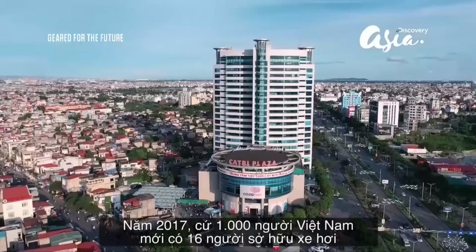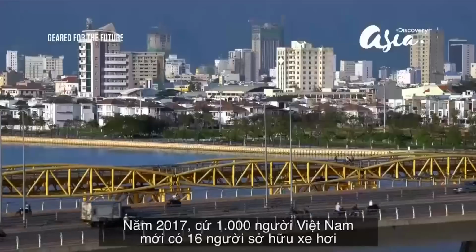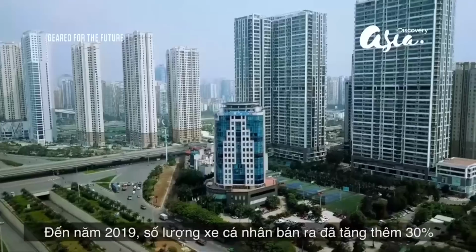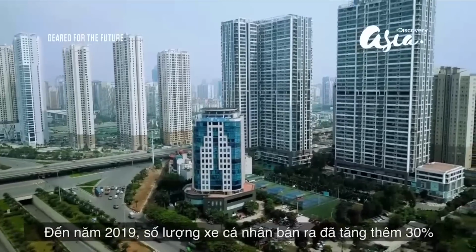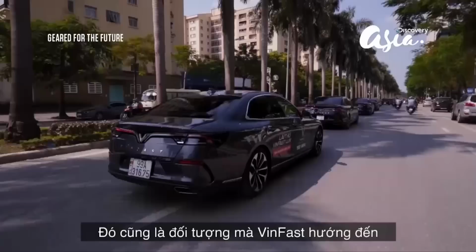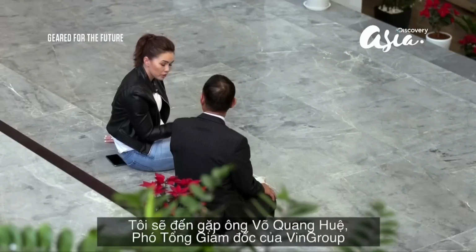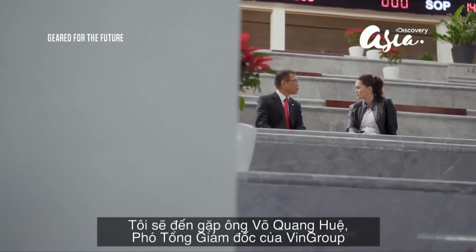In 2017, out of 1,000 Vietnamese citizens, only 16 owned cars. By 2019, passenger car sales had risen by around 30%. The growing middle class was driving car sales, and VinFast wanted to cash in. I'm meeting Mr. Vo, Deputy CEO of the automotive arm of VinGroup.